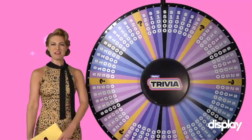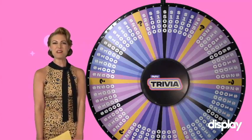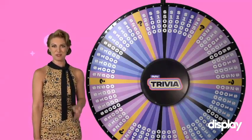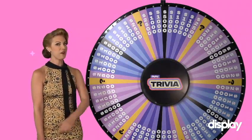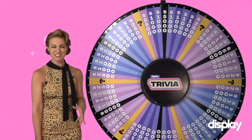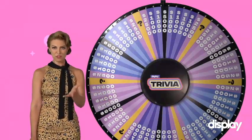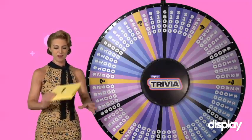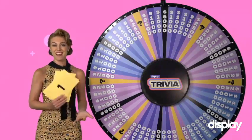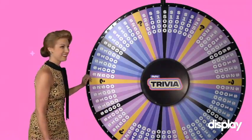Hello, everyone, and welcome back to Today on Display. I am your host, Sarah Priebus, and it's time to spin the trivia wheel. This is where we determine how much we are playing for in tonight's trivia game. So, as you can see on the wheel, we've got $1,000 slots, $2,500 slots, $5,000 slots, and of course, the question mark. Now, if we land on the question mark, you will vote to determine the value of the question mark from these 4 envelopes, which contain up to $10,000. Without further delay, let's do this thing. Let's spin the wheel.